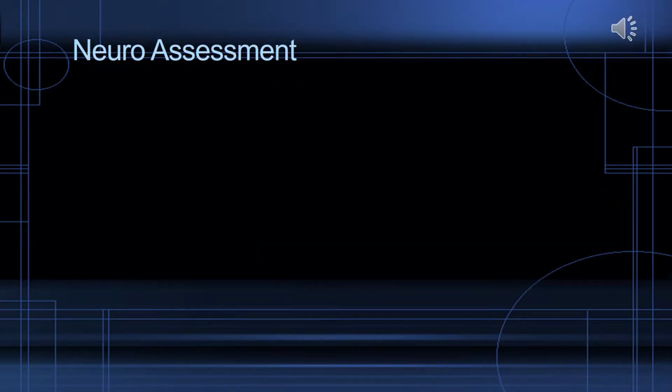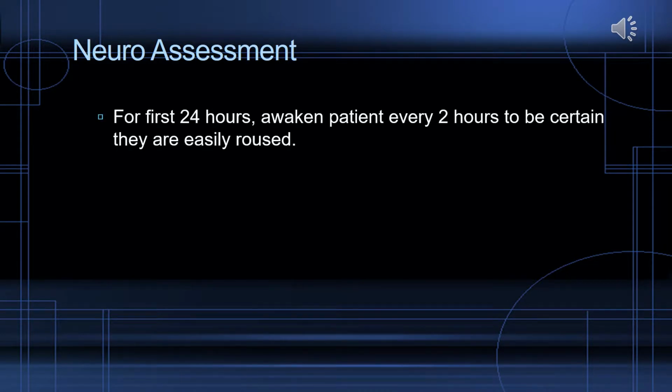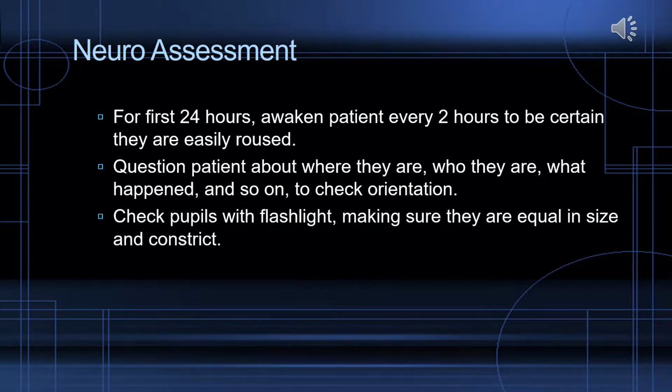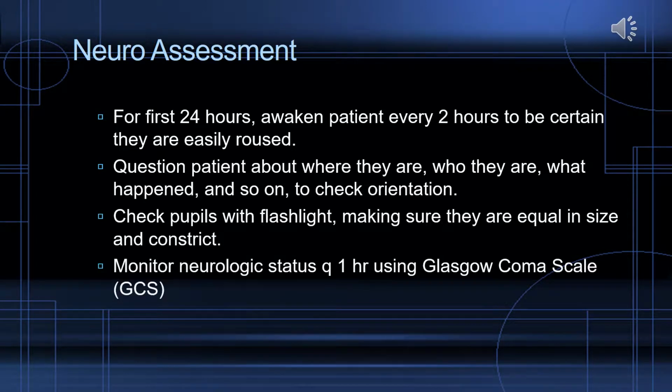For the first 24 hours after a TBI, you will awaken the patient every 2 hours to make sure they are easily aroused. When you do arouse them, question their orientation by asking where they are, who they are, and so on. Check their pupils with a flashlight to check for PERRLA, and monitor their neurostatus every hour using the Glasgow Coma Scale.